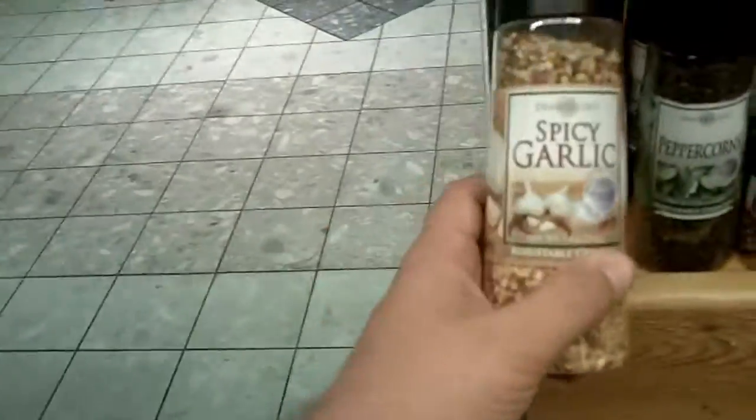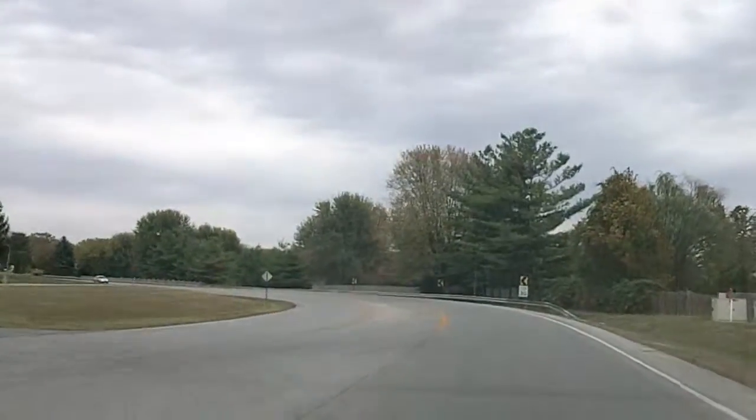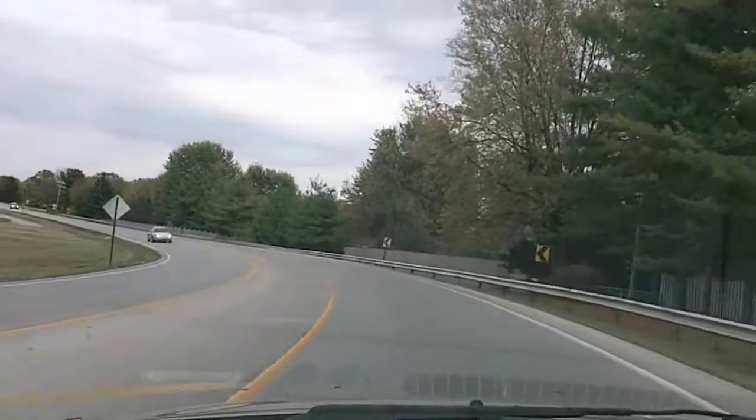I'm over at the cheese shop. While Rachel was at the Apple store, I figured I'd get out of there because I take up a lot of square feet when I walk around, and I'm kind of clumsy. So, cheese shop's pretty cool. They got fancy stuff like spicy garlic grinders, peppercorns, wine, coffee beans, and of course cheese. But I think I might buy some cheese. Ooh, look at this wine. It's champagne.